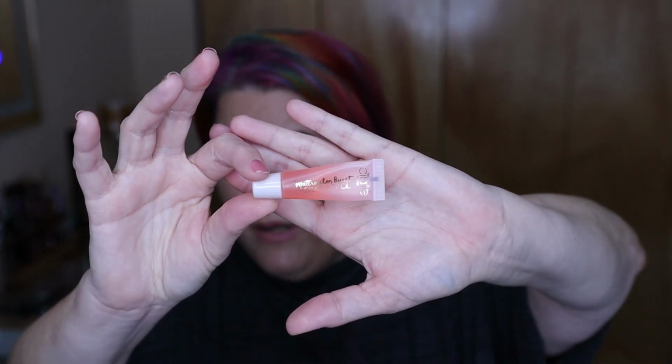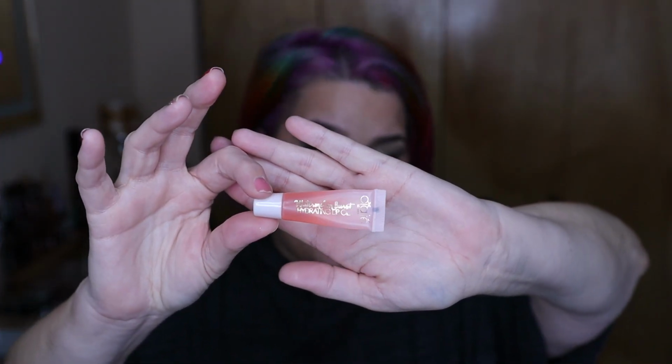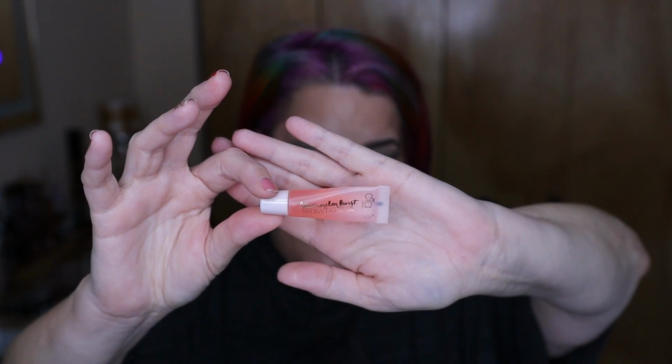So the first of the products that we are rolling in is the Ciate London Watermelon Burst Hydrating Lip Oil. This is a lip oil that I put on my lips before I do my makeup so that my lips get really nice and hydrated while I am working on putting my makeup on. I don't have a weight for this right now because I got pissed off at my scale and threw it in the garbage before I had a chance to weigh this. But I will hopefully have a new scale and we will weigh it next month.